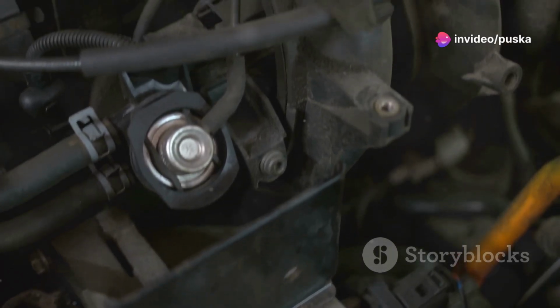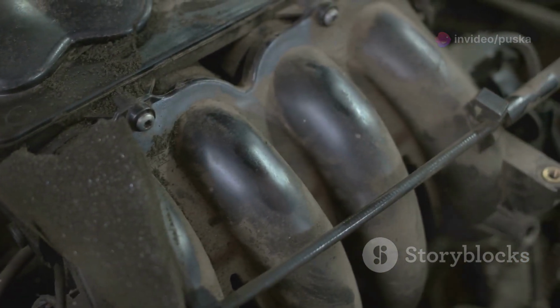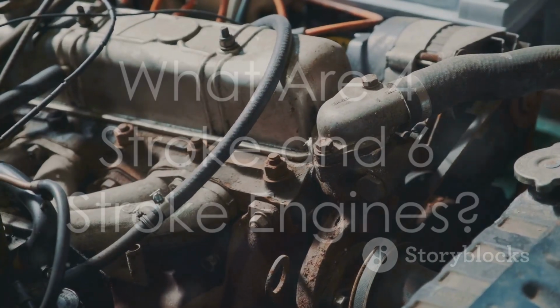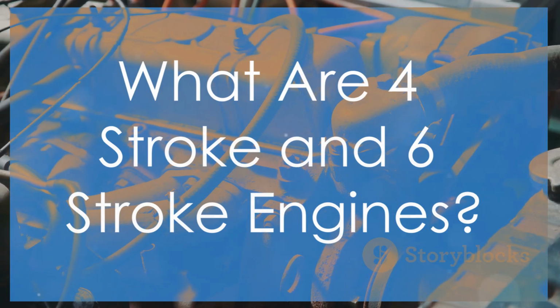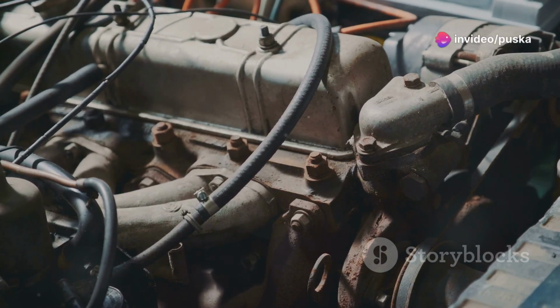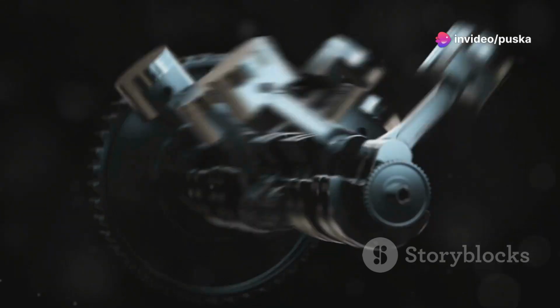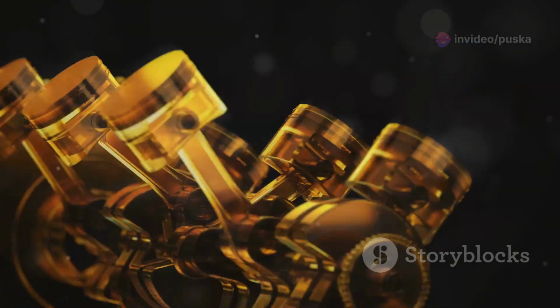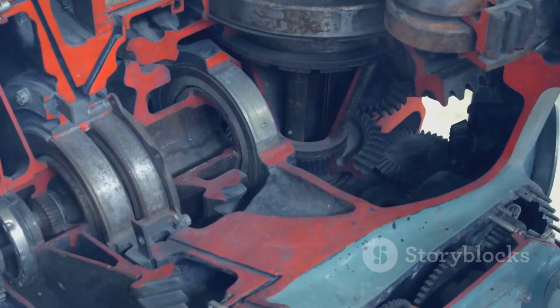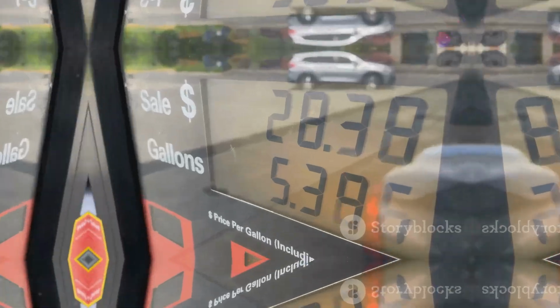Today, I'm putting a 6-stroke engine head-to-head with a 4-stroke engine to see which one really wins in fuel efficiency. When we talk about engines, we often hear about 4-stroke and 6-stroke engines, but what exactly are they? Well, the names give it away. A 4-stroke engine completes a power cycle in 4 strokes of the piston, while a 6-stroke engine does it in, you guessed it, 6 strokes.